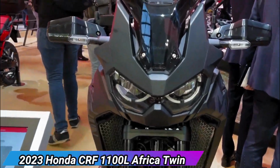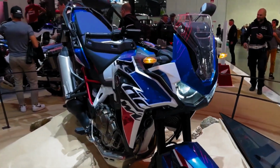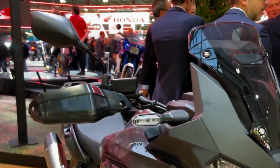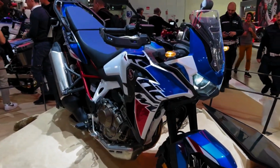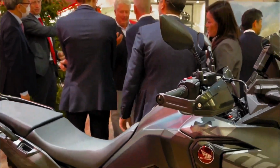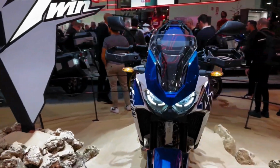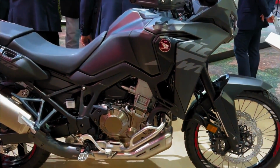(2023) Honda CRF1100L Africa Twin Adventure Sport. With the performance and options to transport you across a continent, the fundamentals of the Africa Twin Adventure Sport's enduringly popular specification carry on unchanged for 2023.